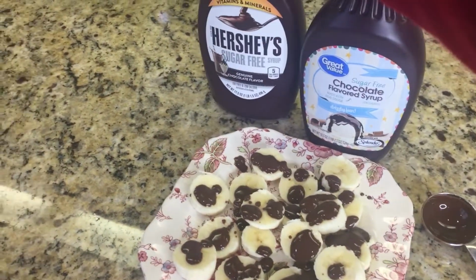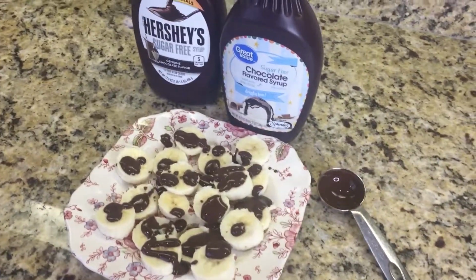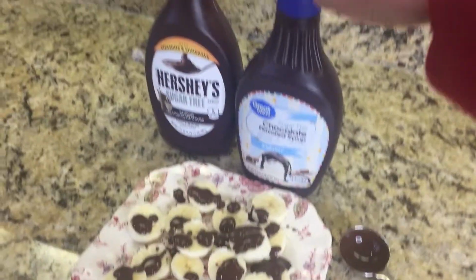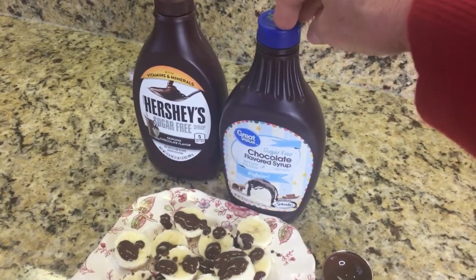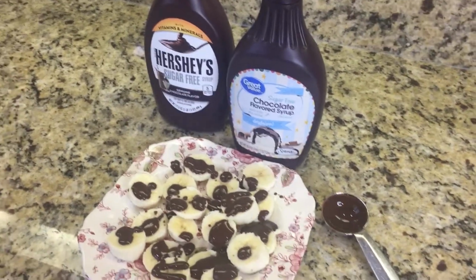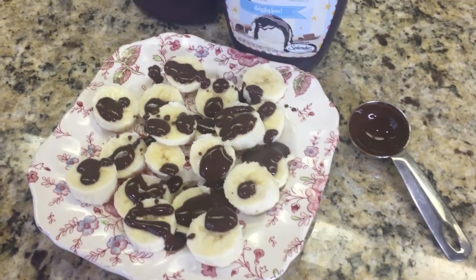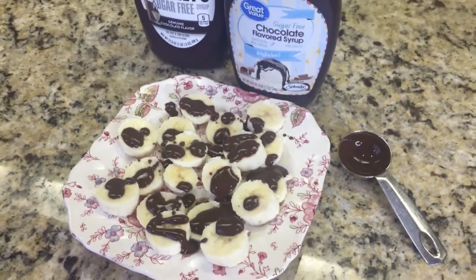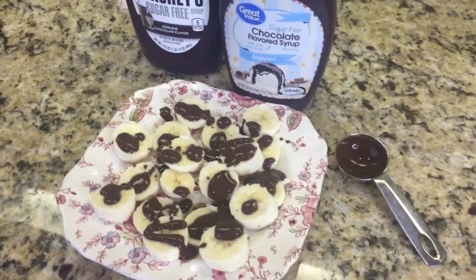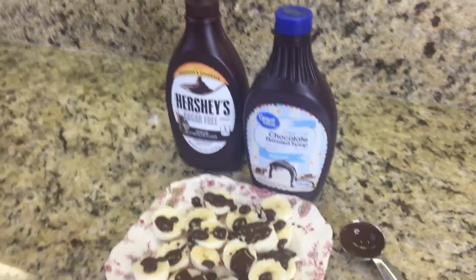If anyone has a good chocolate sugar-free syrup that they use, could you put it in the comments and let me know? This one is way better to me than the Hershey's, but I'm feeling like there's probably something even better than that one. But anyway, so my banana, which is a smart carb, with an extra of the chocolate flavored syrup, which is less than 10 calories. And yeah, so I'm gonna go eat my snack.